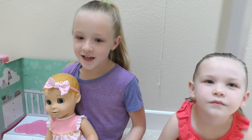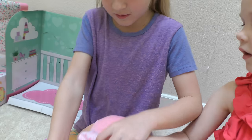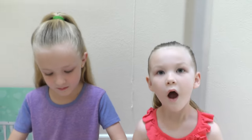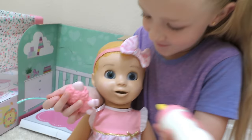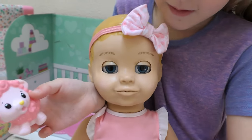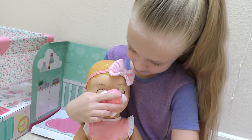All right, girls, so what's the first thing we need to do with Luvabella now that we have her out of the box? We need to turn her on. Okay, so go ahead and turn her on first, Trin. Is this how you take care of a real baby, though? No, you don't. They don't have switches. Let's do feeding. Wait, listen. Hi. Hey, watch this. I have a little lamb, and you touch the lamb's nose.